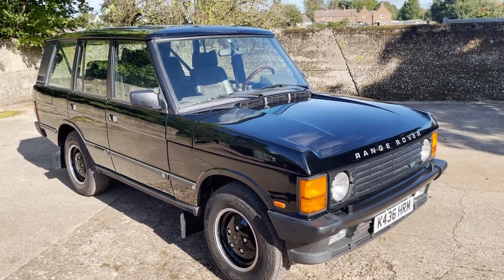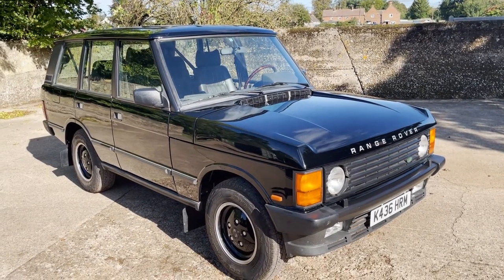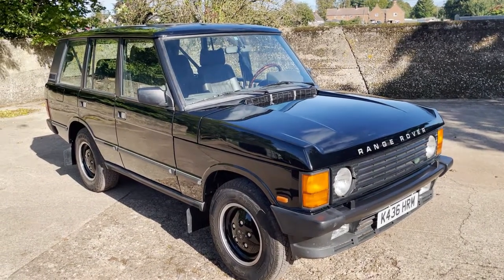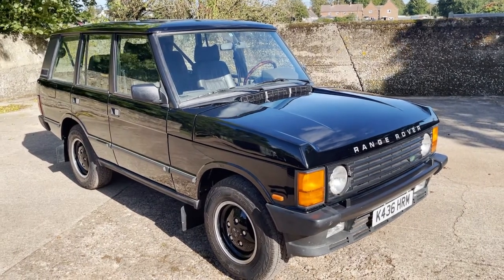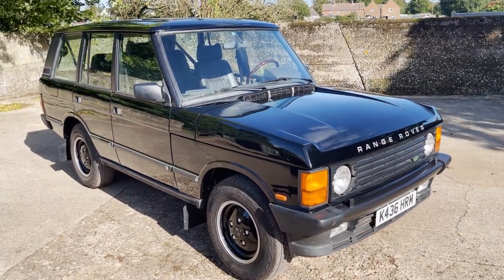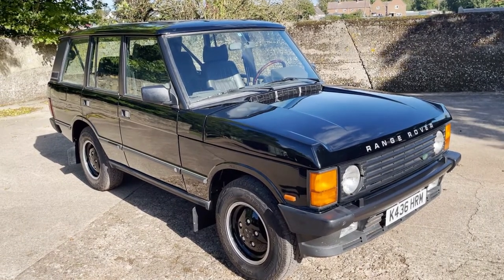Now this one has just come to us from a serial Land Rover collector and enthusiast that we've dealt with for years. He bought it a few years ago to use on his property in Mallorca, and then had it completely restored and brought over here.